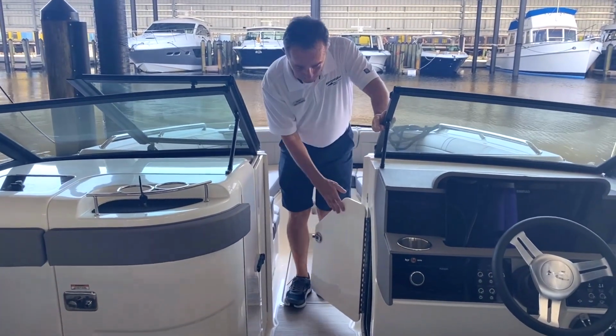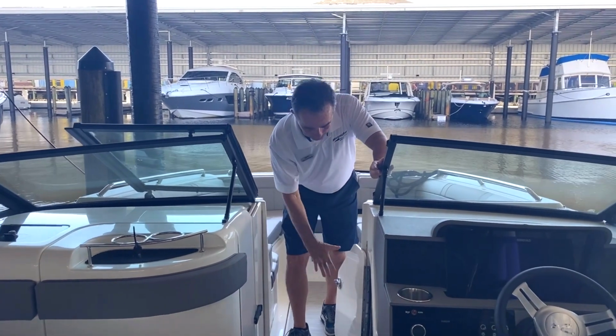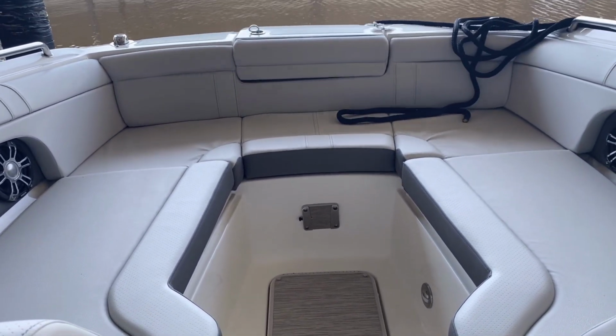And you've got dedicated storage for two tables. So you've got a table for the front and one for the back. So two tables, which is very, very nice. Then up to the bow, U-shaped seating as well. This is where the second table would go here.